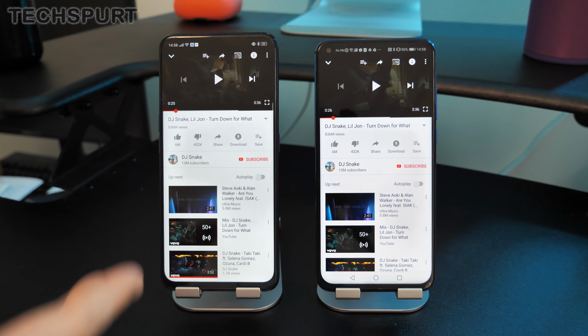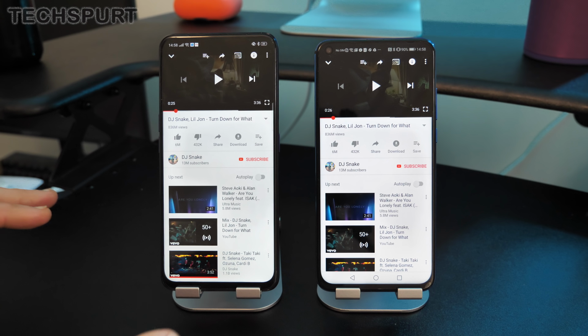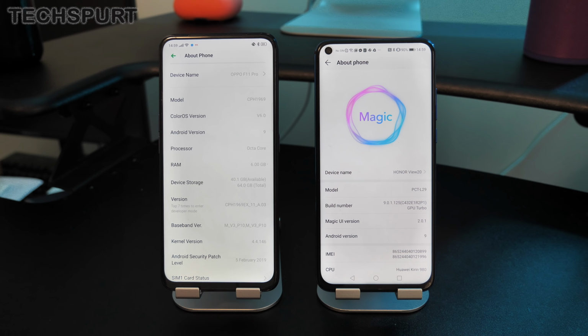Both sound a little bit distorted on that top volume. We definitely wouldn't recommend blasting music out of either of them really. But it definitely sounds a little bit more punchy on the View 20, a little bit crisper, a little bit more bassy as well. And now onto the part of the comparison that's always an absolute ball ache because there's so much to talk about.